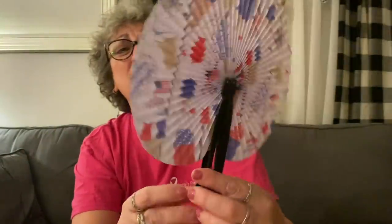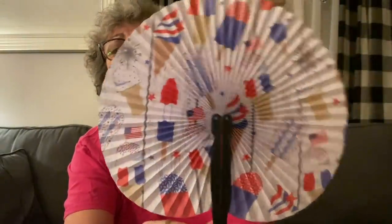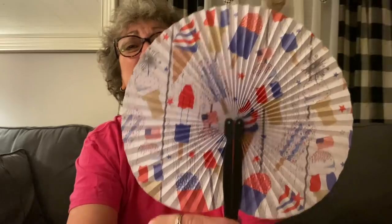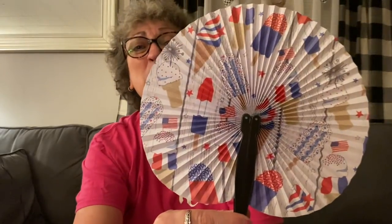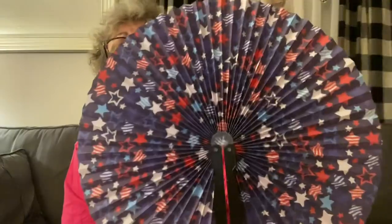And you have the popsicles. How cute is that? Ooh, and they really work too. So there's that one. And you get three of them for a dollar. And then you put the little latch back on it. There you go. This one is the, oh, I like that one too, with the stars.